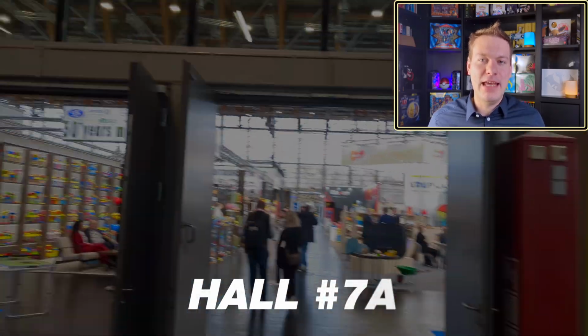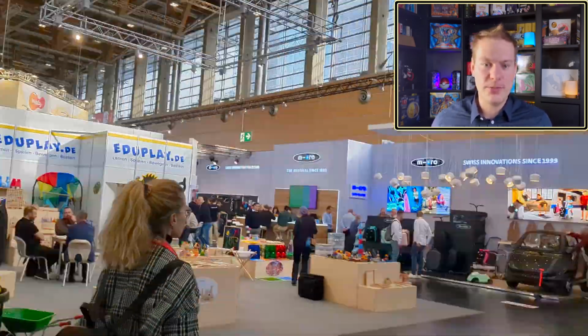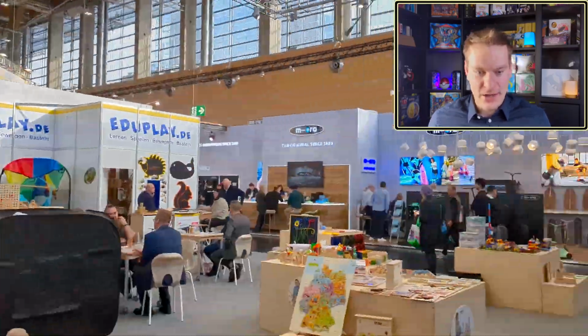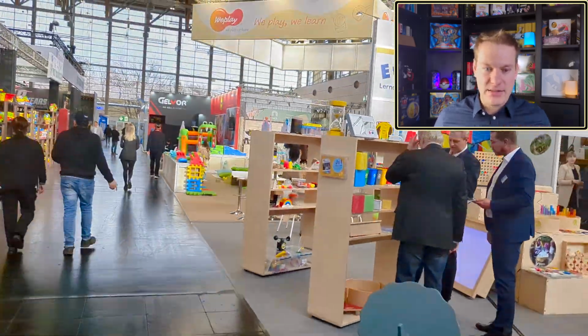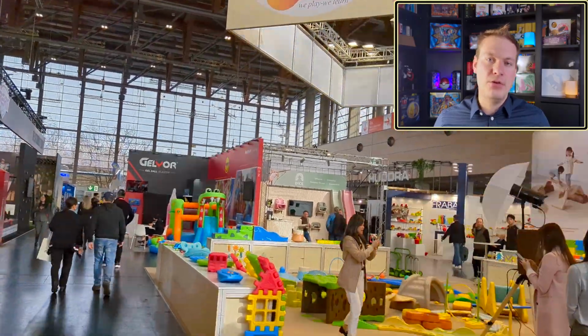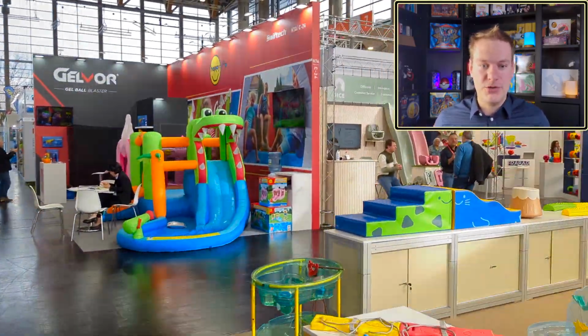Hall number 7A was sports and outdoor. I love going outdoors and doing sports, but this was not my hall. I'm going to show you anyway because that's what I set out to do. Just loads and loads of things you need for outdoors. Sandcastle builders, anything you use at the beach or anything you use outdoors, mainly for kids, but some other stuff for people in general.